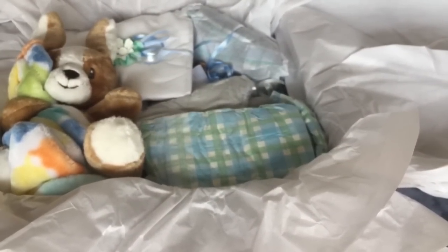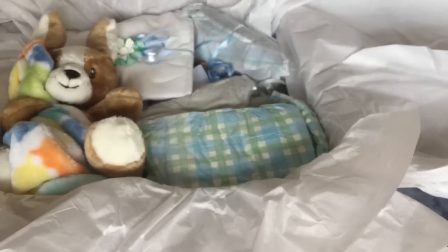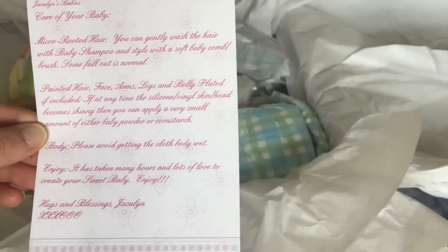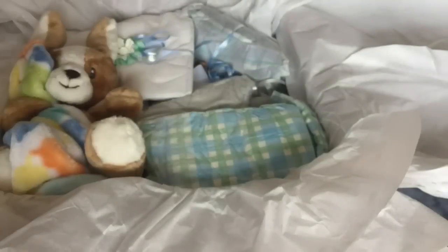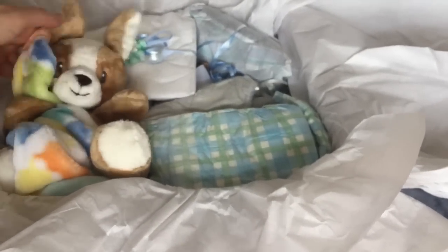I have his birth certificate from Jacalyn's Babies that has his birth information and his name and the parent's name. And a really beautifully printed care instruction sheet. Such gorgeous touches. So professional and beautiful and thoughtful. Okay, on to the baby stuff.